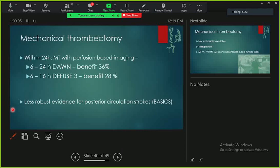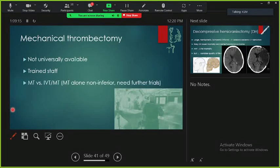But for the posterior circulatory infarctions, there's not much evidence. One thing is, technically it's difficult and demanding compared to the cannulation of the anterior circulation. So it's not widely available to our patients. It is not universally available. Even in the UK, only a few centers would do mechanical thrombectomy and all these advanced imaging. So most of the patients go to intravenous thrombolysis.